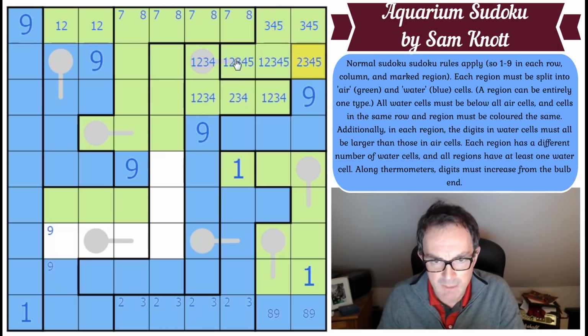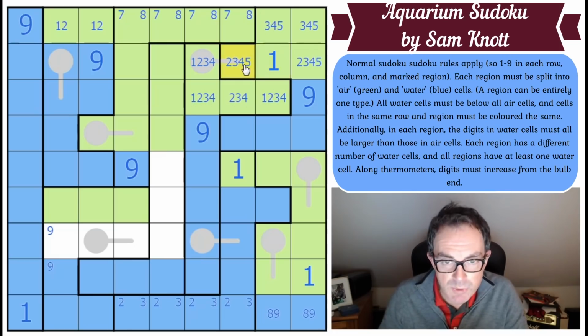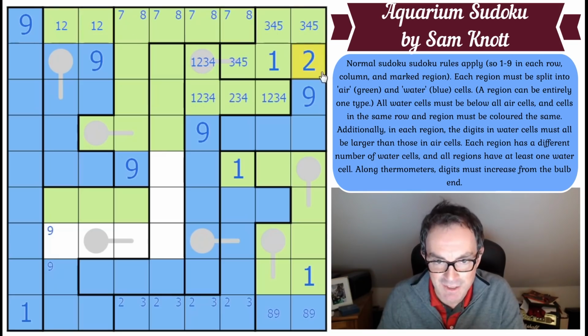We have a 1 here. We have a 1 here. So the 1 is placed, which means we can't put 2 on this thermometer, because if we do, this will become a 1, and it will clash with this one. So this is not 2, which means, because we know there's a 2 up here, this is 2 in the region. And we get a 3, 4, 5 triple. This can't be 1 or 2, so this can't be 3.